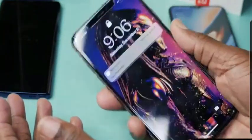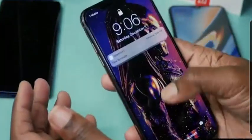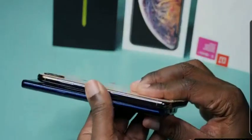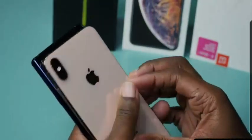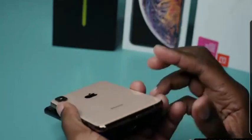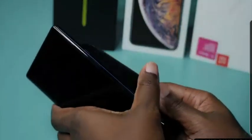Now the phone comes in at about 7.34 ounces. It's not that heavy. It's a little bit heavier than the Note 9, but it also just feels really sleek and premium in your hand. So I don't really find that there's a big weight difference between the two. And again, if you're putting a case on it, it's going to jump up just a little bit more.